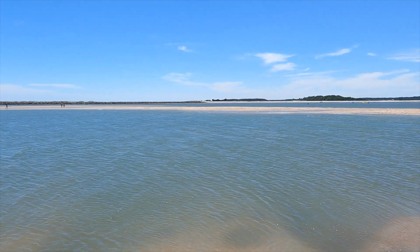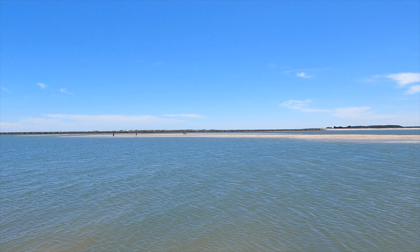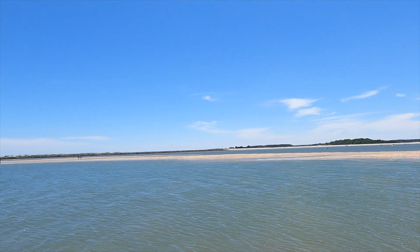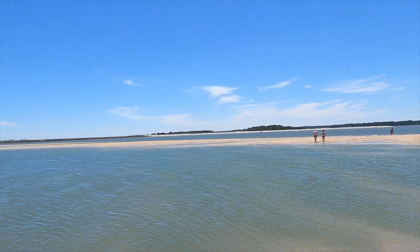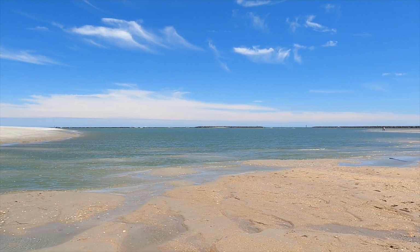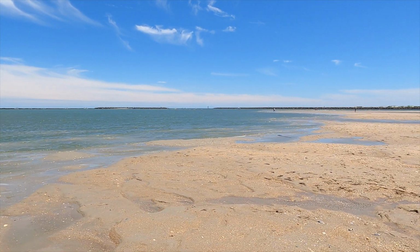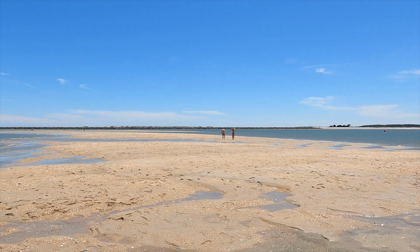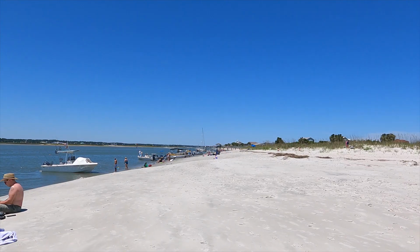Now, this is another day. Sharon and I walked down at the south end of Garden City Beach, and this was a real low tide, and you can see the sandbar finger sticking out. It wasn't there the other day, and so you have to be very careful navigating around here if you stray away from the marked channels, but the channels are marked very well.